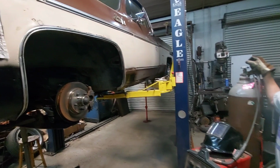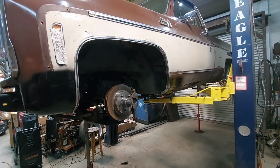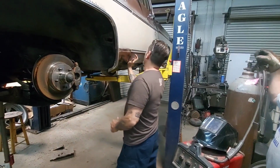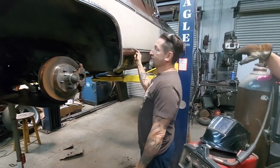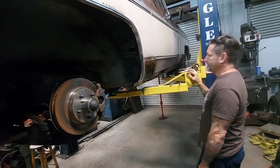Perfect, but it latches up good. Your door just fits like crap because your hinges wore out. It's perfect. Better than I ever imagined. All right, that's good enough for this old truck.